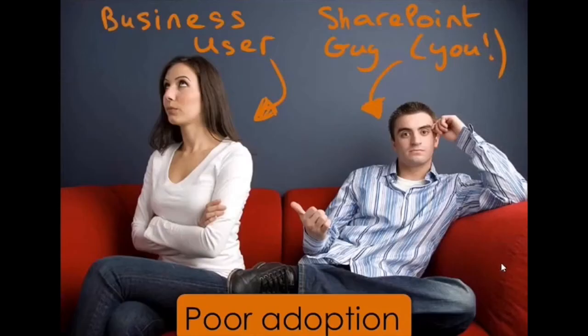with poor user adoption. In a lot of cases, this poor user adoption is really fundamentally down to a lack of shared understanding between the business and the SharePoint guys. So the SharePoint team, the people that are involved in delivering this intranet for you, quite often have delivered what they think you want. And it's the lack of shared understanding, the gap between our understanding from a technology perspective and an understanding of what the business wants, that stops us from delivering a really outstanding SharePoint intranet.